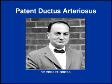The first surgical closure of a patent ductus was performed in 1938 by Dr. Robert Gross, when he was a 32-year-old chief surgical resident. This landmark operation launched the modern era of cardiac surgery.